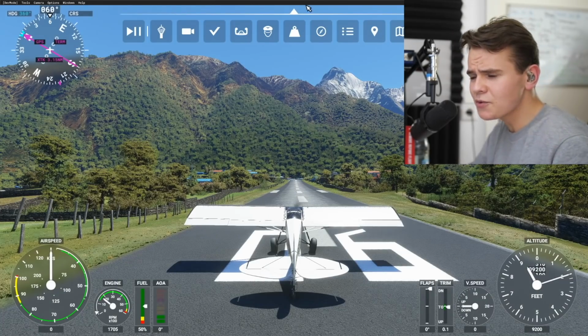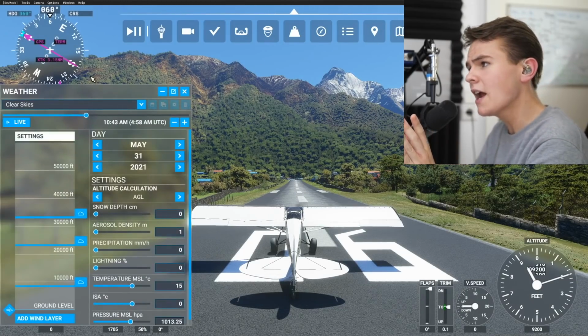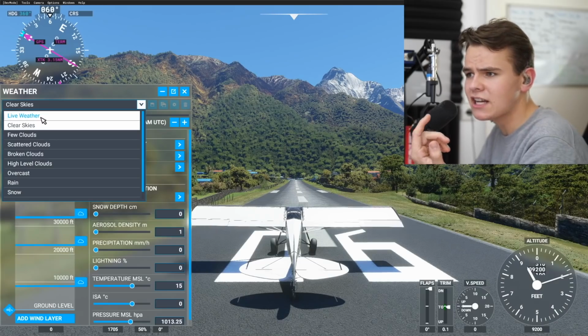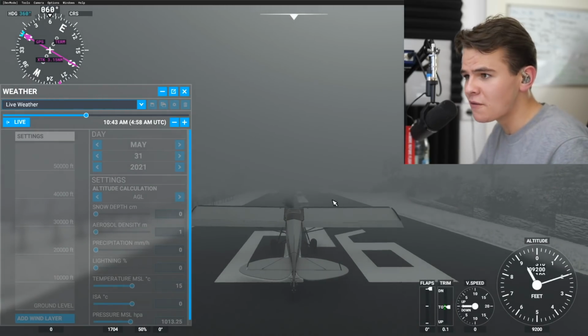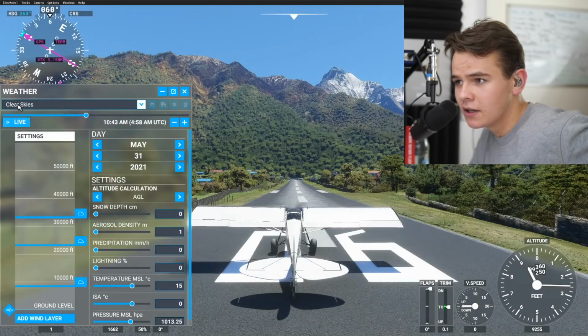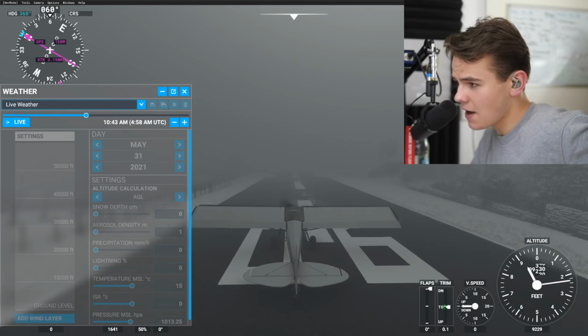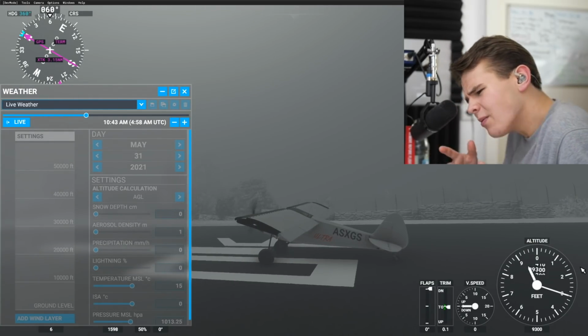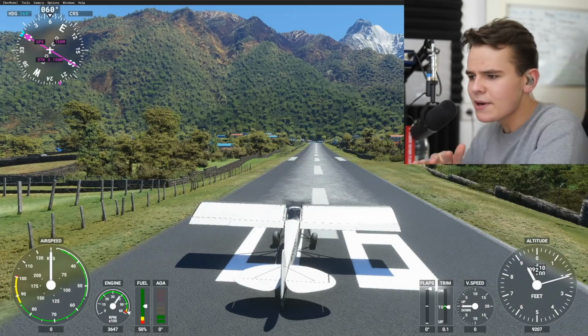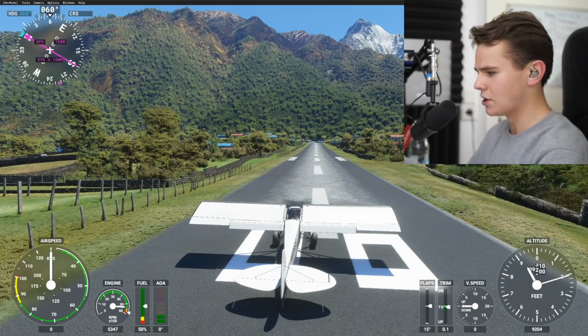By the way, I've turned off live weather. I may want to turn that on for a second, just to show you what the weather right now in Lukla, Nepal, looks like at the moment of recording. Yep, this is live weather. This is clear skies. This is what it looks like right now. And I do kind of get why this probably isn't the most dangerous airport. We can give the Cub here a bit of a chance.